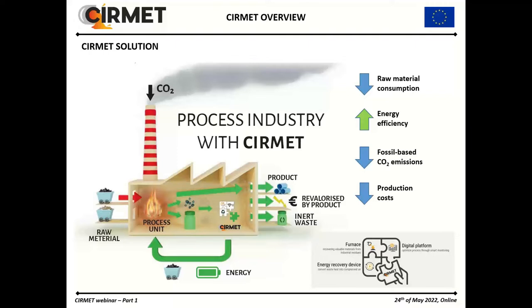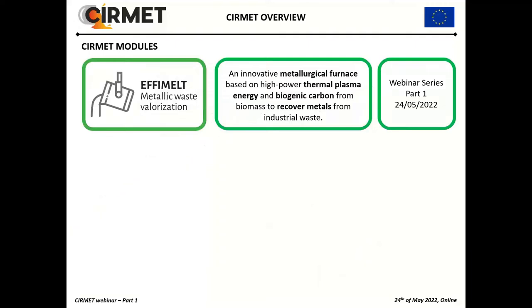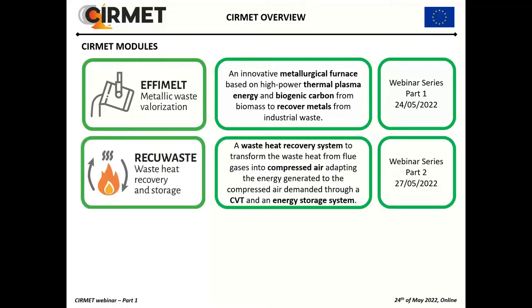The solution is a modular solution that is integrated by a metallurgical furnace, an energy recovery device, and a digital platform. The first of the modules, the one that will be presented in this first webinar, is the EFFIMELT metallurgical furnace to valorize industrial metallic wastes. This is done using an efficient energy source, such as the high power thermal plasma energy, and using also biogenic carbon from biomass as reducing agent.